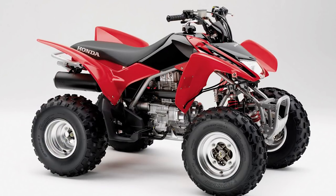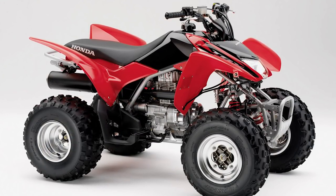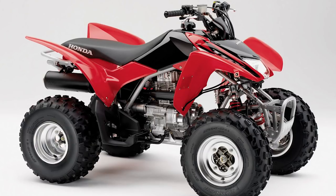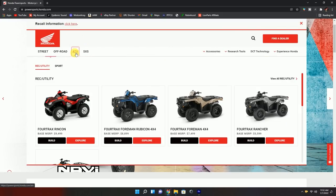In 2006, they updated the look of the machine and they added what was called a sport clutch, which enabled you to either use the semi-clutch or you could use a clutching system, which makes it a great learner's quad. This is actually one of the few remaining sport quads that you can still buy brand new.